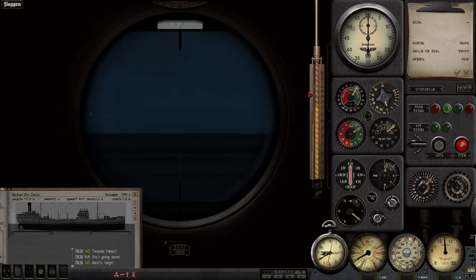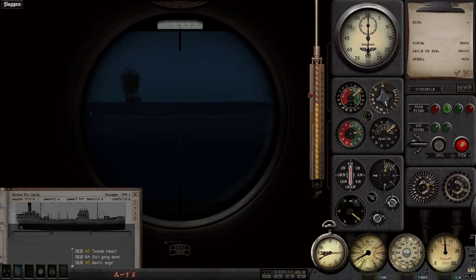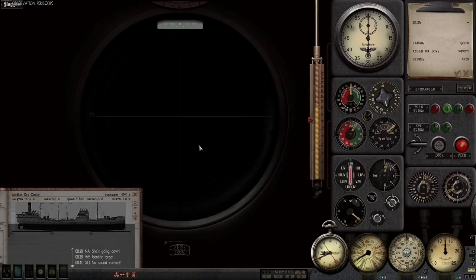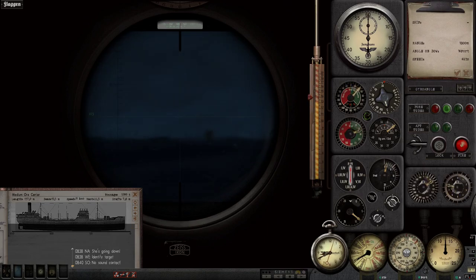Look at that. They're changing the course directly into me. Yeah, there are bad decisions and there are bad decisions. Let's get down the periscope a little bit more so they can't see me. Look at that. They're going straight for me. Just have to take care that we don't get hit and rammed by one of the freighters, because some of them are pretty close, I would assume.